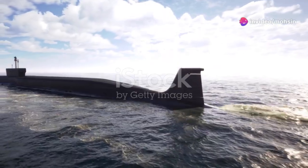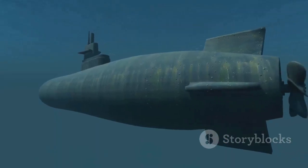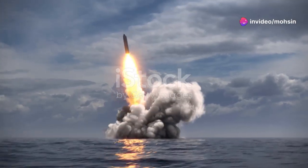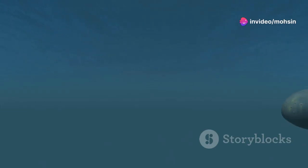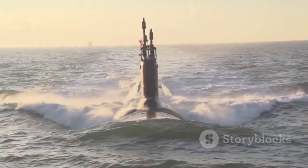Nuclear submarines are not merely feats of engineering, they are potent instruments of national power, carrying a formidable array of weaponry designed for a variety of missions. Their primary role, particularly for ballistic missile submarines, is strategic deterrence. These colossal vessels, often referred to as boomers, carry long-range submarine-launched ballistic missiles tipped with nuclear warheads. The very purpose of an SSBN is to remain undetected for months on end, providing a nation with a survivable second strike capability.